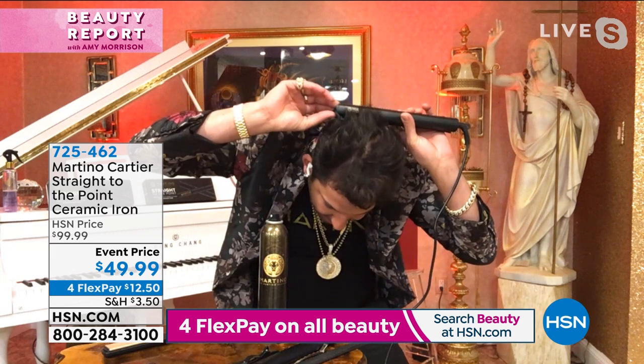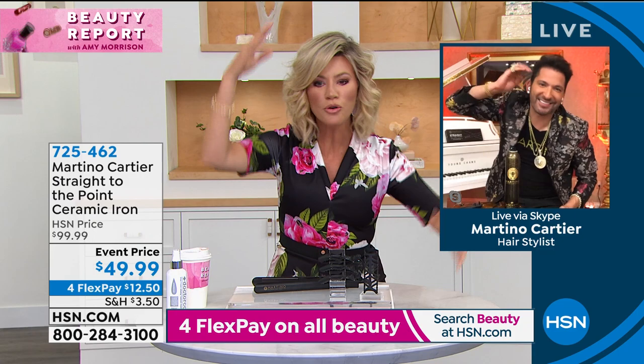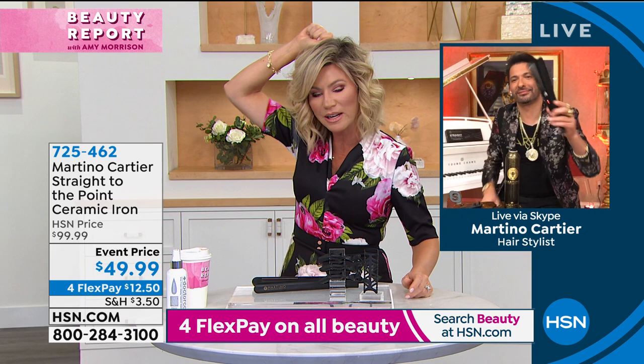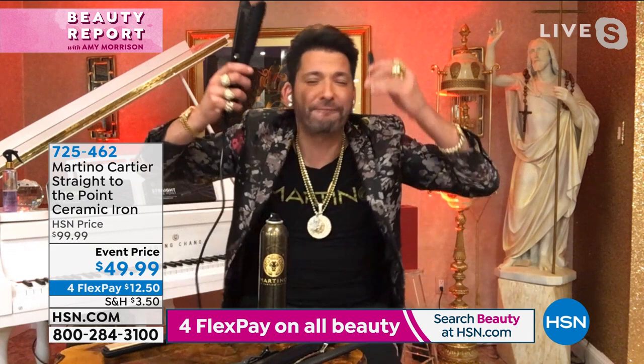Yeah, look. So Martino, the comb does the work for you, ladies. So you got that lift, you got that height there. I don't have a cord here to show everybody, but you saw how you just put it at the base and flipped it up. So it's locking in the style, but it's also locking in that volume. That's right. And we give you three clips. You don't have to fumble and get all discombobulated.